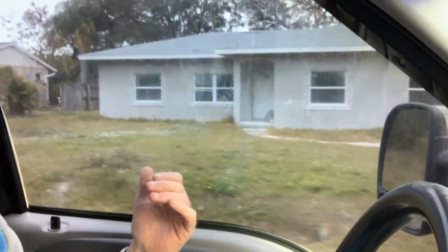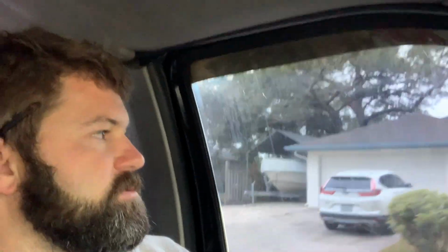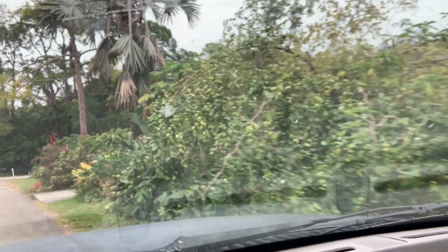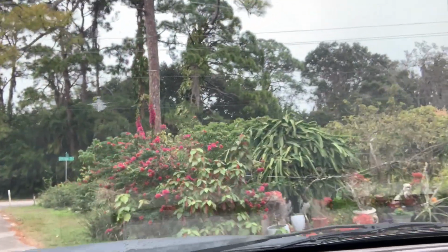This is a house being redone, very typical of this area, very old school block frame homes built in the 80s. All grass, very little landscaping. If you do landscaping on them, they look amazing. But what looks even more amazing to me is this place that we're going to. This lady has her entire yard in edible fruit trees, all sorts of plants that she grows. I mean, just incredible. It looks amazing.